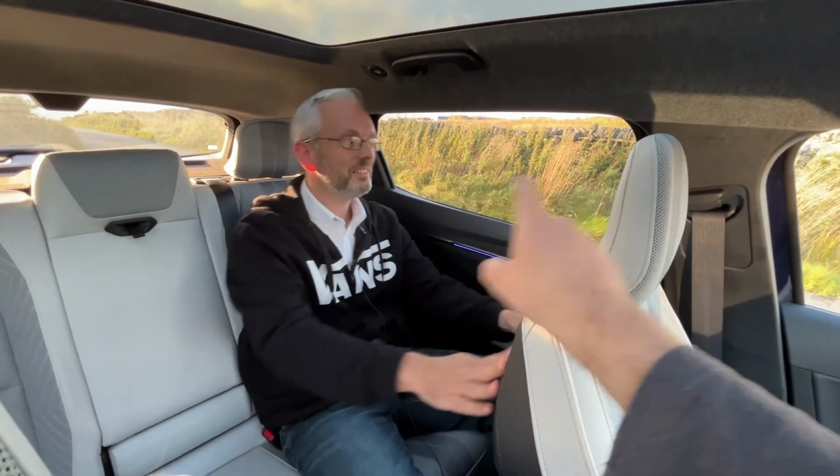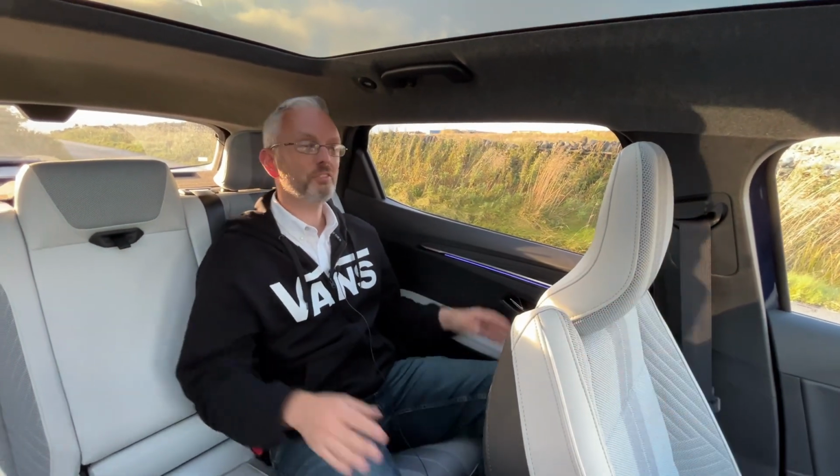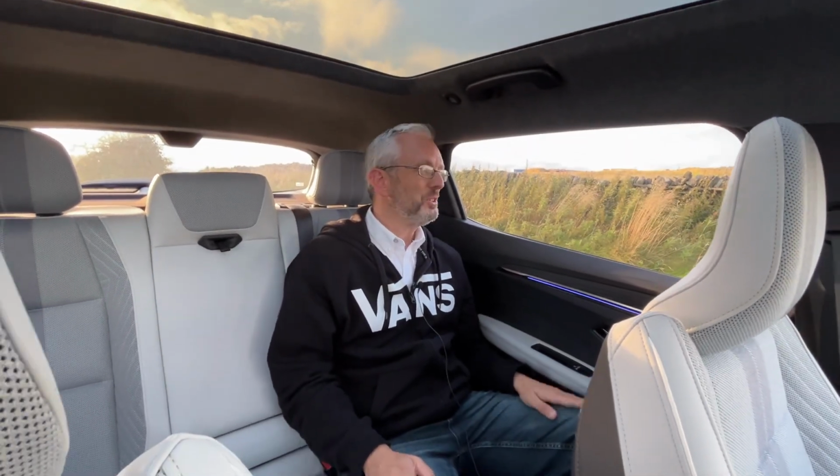It does look to have a really large window at the back. All I've got here is glass. It's like I'm in a fish tank. Now, this is, again, top spec only. Yeah. So... Being spoiled a bit here, aren't we? We are, but it's worth it, isn't it? I think if you can afford to option that.